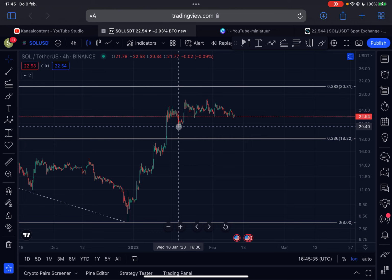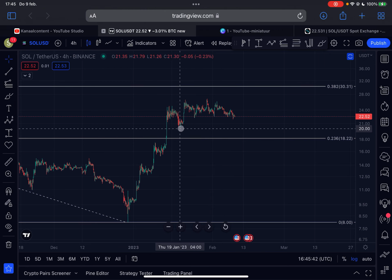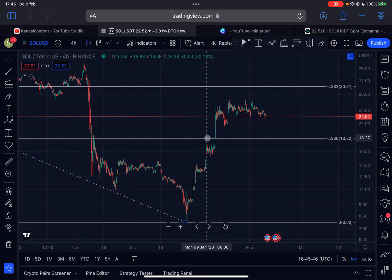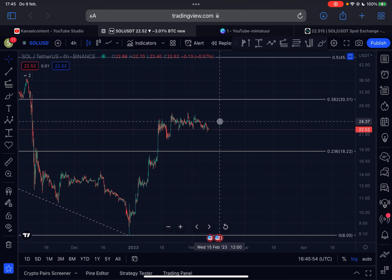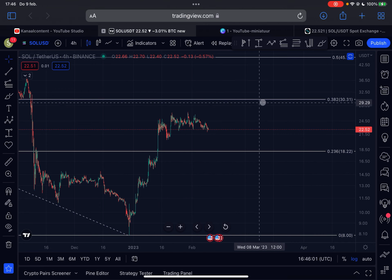But yeah, it's absolutely critical that we stay above this swing low from off the 18th of January at $20. So if we drop lower from off this point, there is very strong support around $20 for Solana. And if we lose that level as well, then there is also very strong support located around the 18 towards $17 for Solana. So keep those levels in mind. If we go higher from off this point, the first area that we need to break through is located around the $25, and if we do that, then we could get very quickly towards $30.